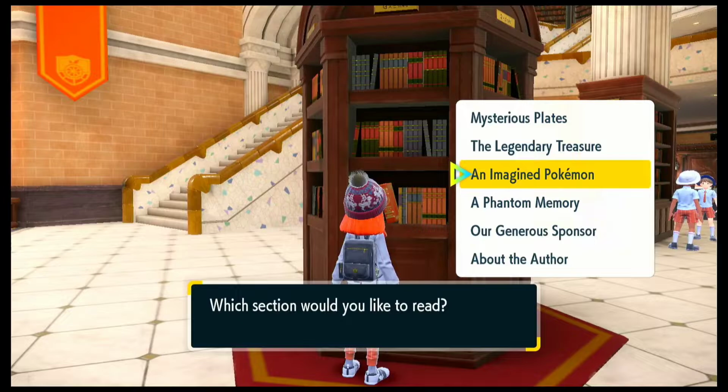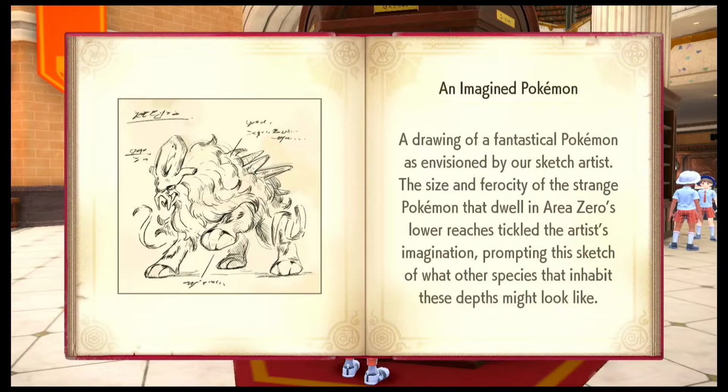The next entry is an imagined Pokemon. A drawing of a fantastical Pokemon as envisioned by our sketch artist. The size and ferocity of the strange Pokemon that dwells in the Area Zero's lower reach tickled the artist's imagination, prompting the sketch of what other species that inhabit these depths might look like. That sketch actually looks like a Suicune, so I wonder if we'll find it down in the Area Zero depths ourselves.